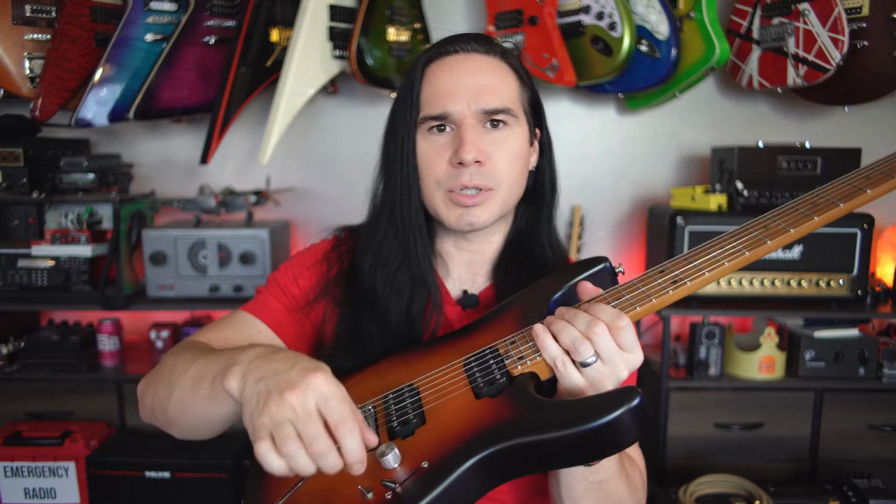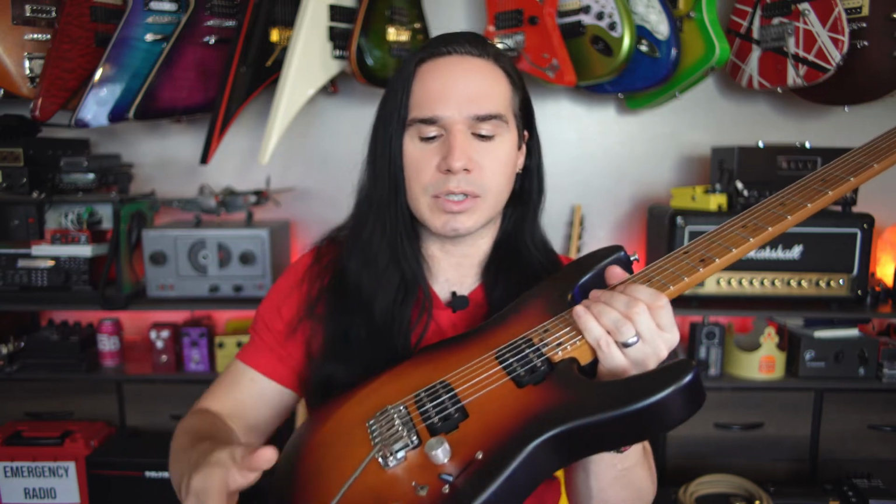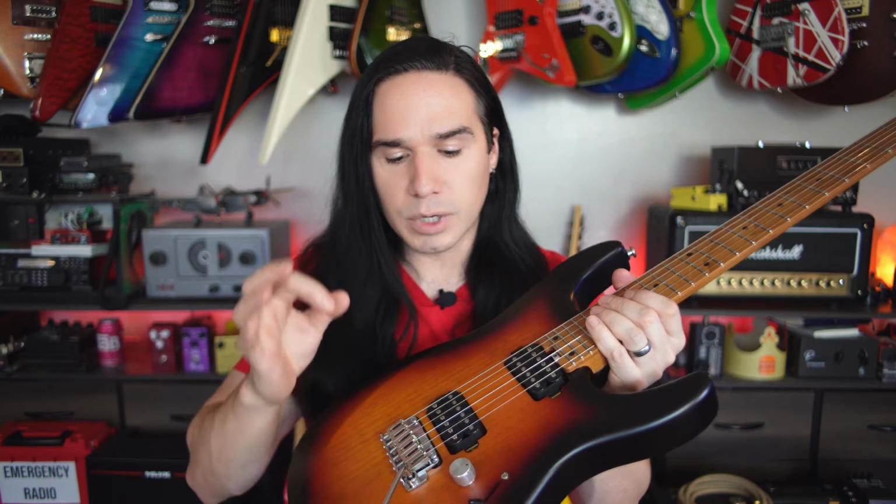Coil splitting for me is an essential feature on a guitar that has humbuckers, because I like to go with a simpler pickup arrangement, like two humbuckers or maybe a humbucker and a single coil in the neck. I like to stick with a simple pickup arrangement, but then have some other options with coil splitting or a tone knob or something that lets you get some different tones out of the simple pickup arrangement that you have installed in the guitar. And this guitar really excels at that.